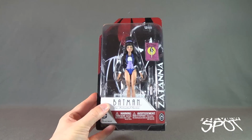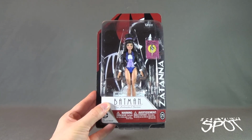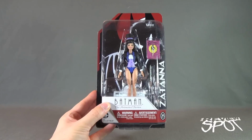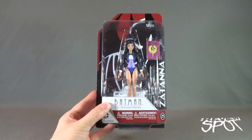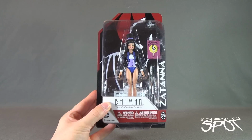Spot's going to take himself a break and get this opened up, but rest assured, when we come back, we're going to get a better look at figure number 25 from the Batman Animated Series line. We'll be looking at Zatanna. There is definitely more heading your way, guys. Don't go anywhere.